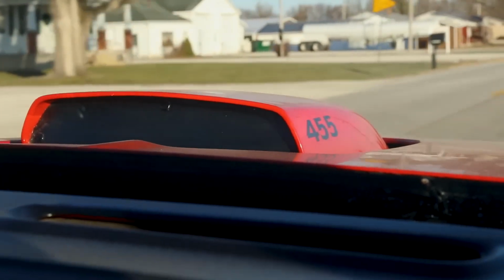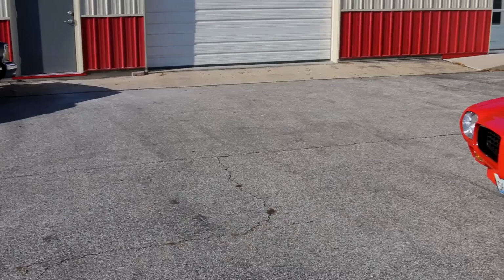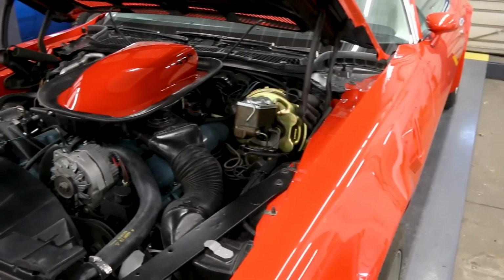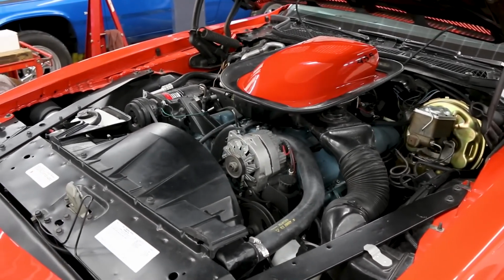This 1973 Pontiac Trans Am is a super cool car. It's finished in Buccaneer red with white interior. It's got a 455 HO engine that was rebuilt by Butler Performance. So it's a little bit bigger displacement with a cam and a torque converter. It's a Turbo 400 transmission, but the customer wants to be able to cruise this car a little bit easier down the highway and turn fewer RPM as he's on road trips.